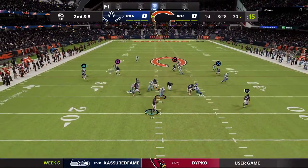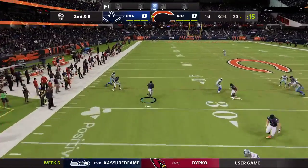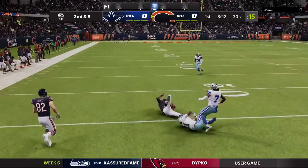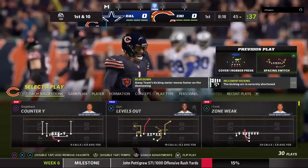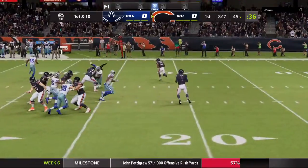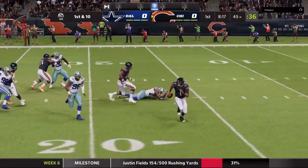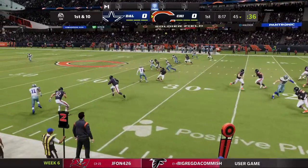Fields now to throw. Dancing to his left. And he'll be tackled right on the chalk of the 45. Fields, we know he has the good mobility. He flashes it there as he scrambles for the first down. Well, that was man coverage. So once he decides to run with the football, there's no one to account for him, and he turns it into a nice gain.